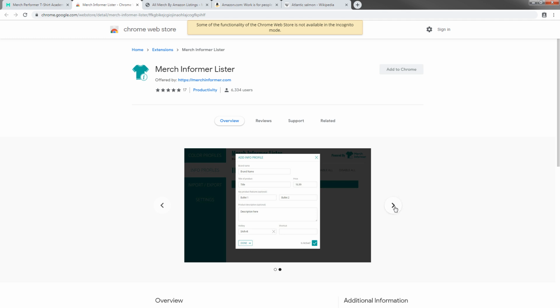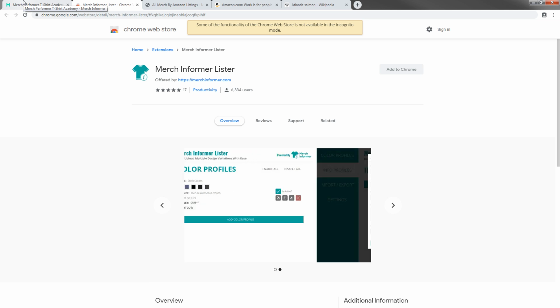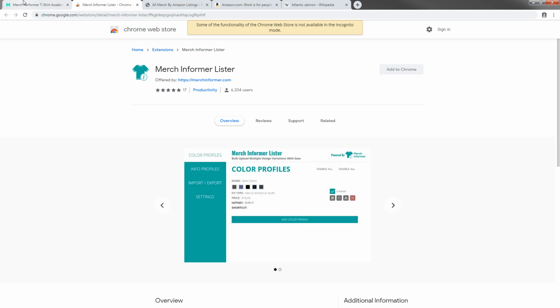You can add profiles here. I don't know if we have very many, but you can add profiles. This is kind of an older screenshot for the multi-lister beta. And literally, it's a single click. You hotkey it to a button, and it fills out every single thing except for uploading your image. So you upload your image, you make a profile in the Merch Informer lister, you add your title, your bullets, your keywords, your colors, your price, everything. You click one key and it fills out every single part of the Merch by Amazon upload.